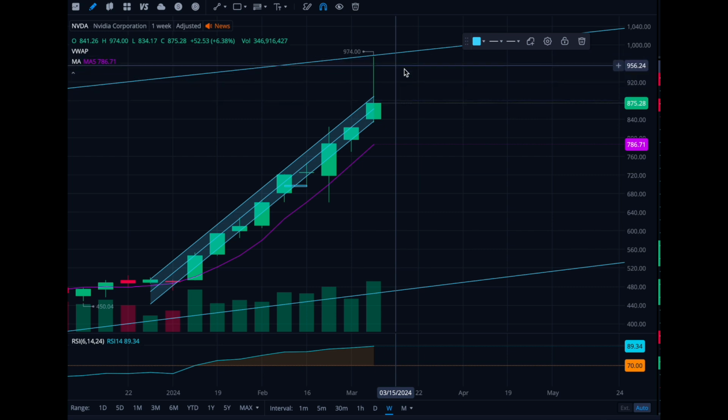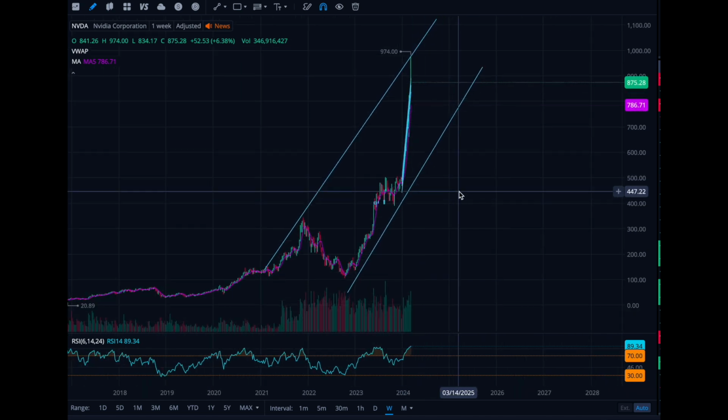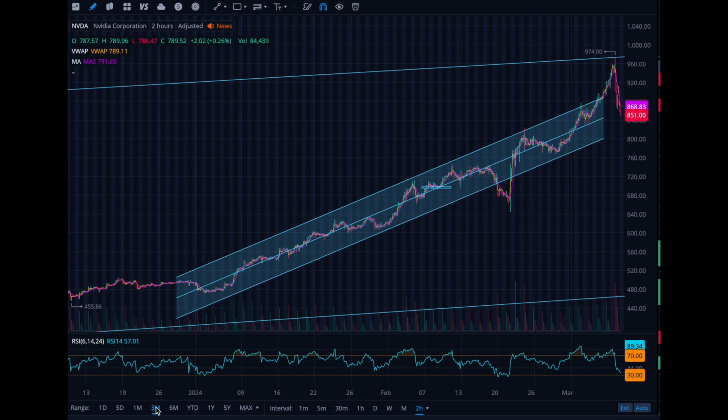If you took profits up here, congratulations. That's excellent. You're at an RSI of 89. I mean, it can't be any clearer than that just looking at the 5-year chart. I mean, look at this chart. It's ridiculous. So anyways, how do you actually trade this?